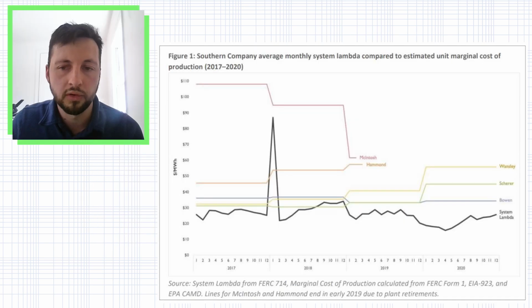I will say that since we published this report, Georgia Power has announced a number of retirement dates for these coal plants. Between 2022 and 2035, all of these plants are slated to retire. Wansley first, in 2022. Scherer, I think, is supposed to be fully retired by 2028. And actually one of the units has an earlier retirement date that's owned by a different utility. And then Bowen is slated to go until 2035, but also has an announced retirement date.